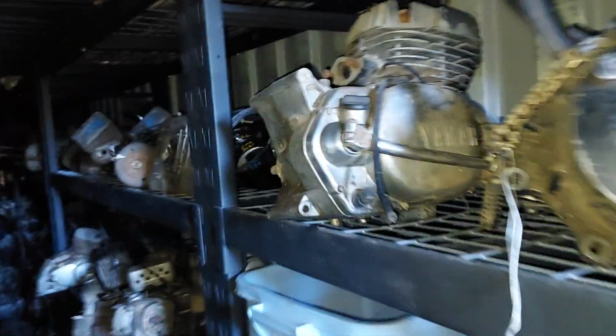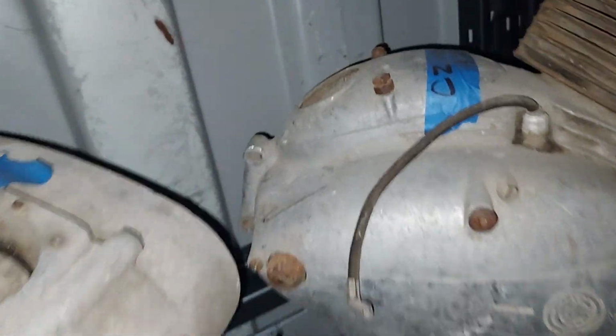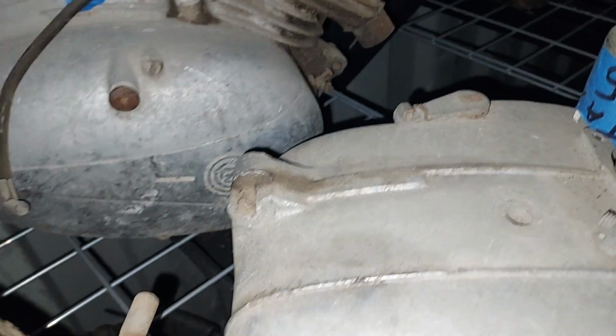GT250 Suzuki motor. This must be all good motors because they're in dry storage. Dark in here though. I only got the light on my phone, guys. What's that? Beta. There's a CZ motor, the one that had the carburetor inside the casing. That's the air intake. Pretty cool design. I always thought they were neat looking. I don't see any Benelli 6-cylinder motors. That's all I care about.